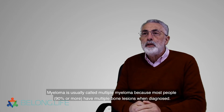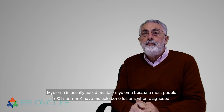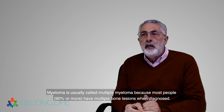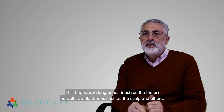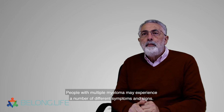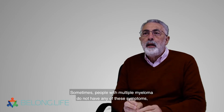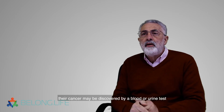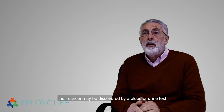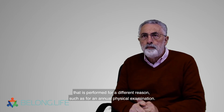Myeloma is usually called multiple myeloma because most people, probably 90%, have multiple bone lesions when diagnosed. This happens in long bones such as the femur, as well as in flat bones such as the skull and others. People with multiple myeloma may experience a number of different symptoms and signs. Sometimes people with multiple myeloma don't have any of these symptoms, and their cancer may be discovered by a blood or urine test which is performed for a different reason, such as an annual physical examination.